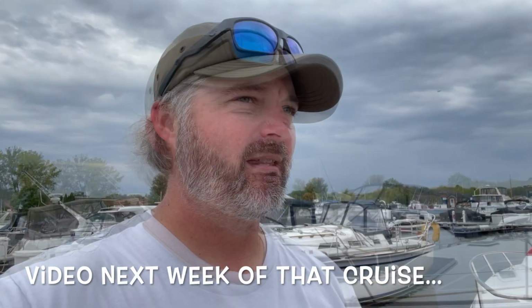Behind me, the clouds are coming in. We do expect a little bit of weather tonight, so I just took the Glasspar out of the water and had a great weekend. Went for a little ride on Kevin and Michelle's Tiara 4300 Sovran. That was a great ride, but Saturday night here, time to relax and head home tomorrow.